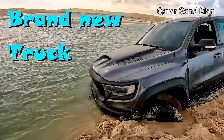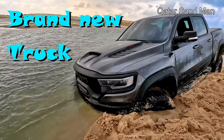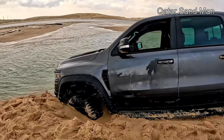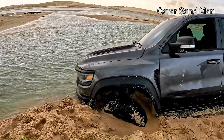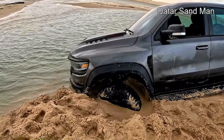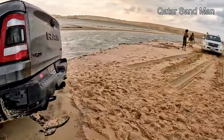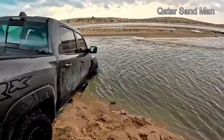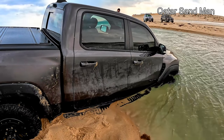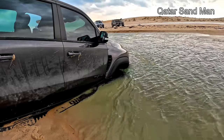So the issue is this car is somewhat in the water. Man, look at the wheel here. So bad. This is gonna be hard, eh? Well, it's gonna be hard. This might be one of our hardest rescues, man. Yeah. Wow. That tire is, you can't even see the tire. It's just completely underwater.